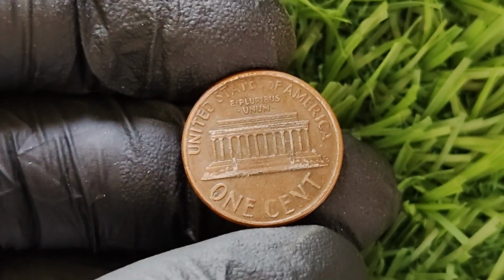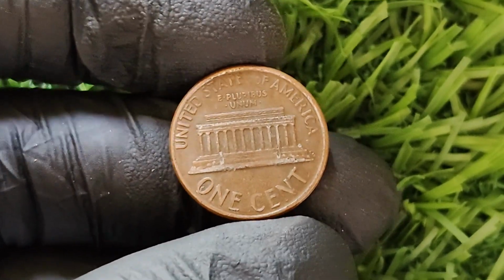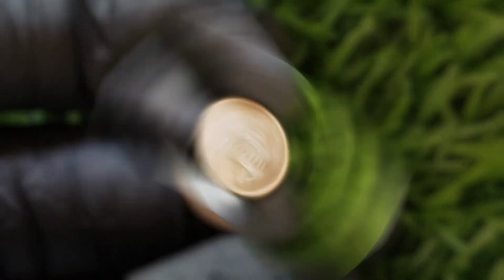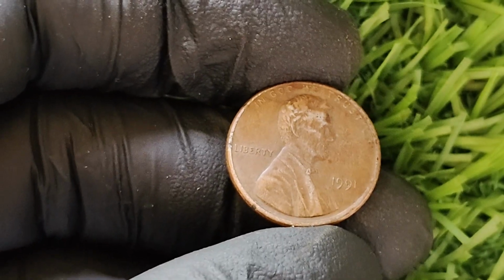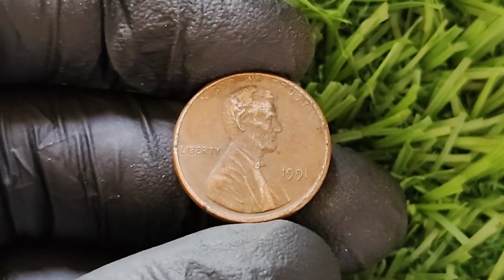The 1991 no mint mark Lincoln penny is proof that history, mistakes, and a little luck can turn spare change into serious cash. And the best part? These treasures are out there in junk drawers, piggy banks, couch cushions, and old jeans pockets just waiting to be discovered. So start checking your coins, people. Get yourself a magnifying glass. Turn that old jar of pennies into your own little goldmine.